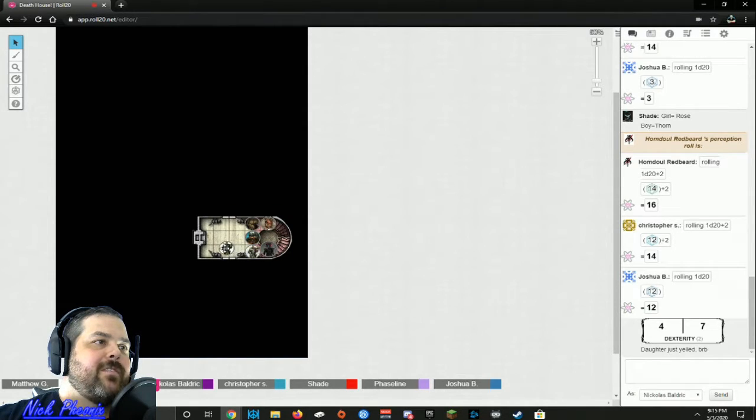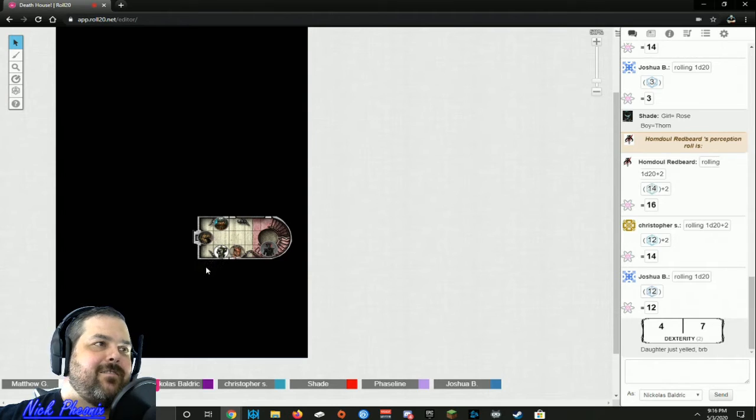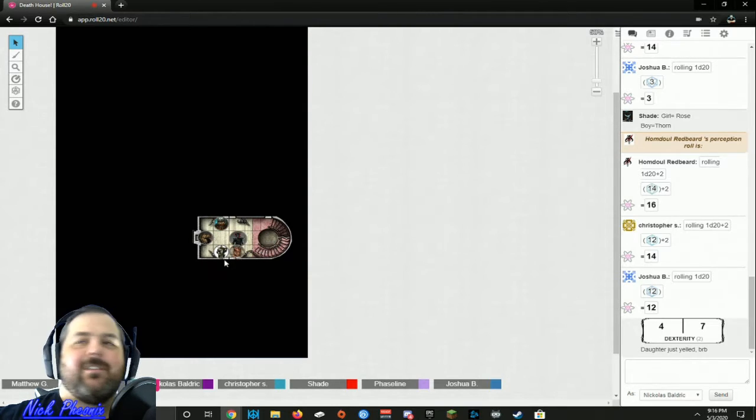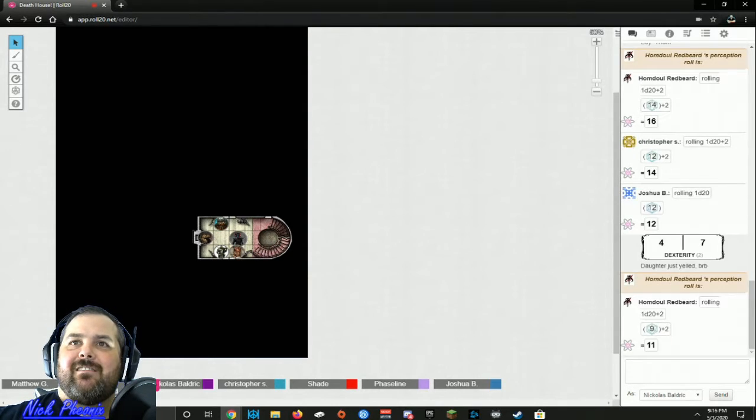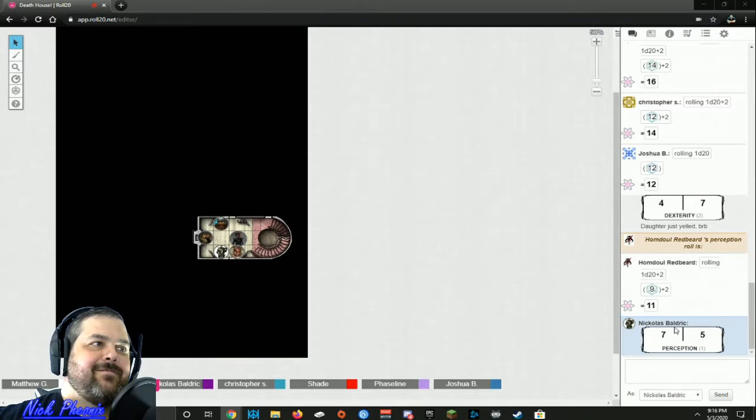I walk up to this door here. Hamdul comes up to the upper door. I want to listen to that door. Okay. We're going to do a listen. On both? Sure, I'm doing the upper doors. I'm doing the bottom door. Alright, roll perception. Nicholas, you hear the faint sound of music being played inside your room. Hamdul, you hear nothing.